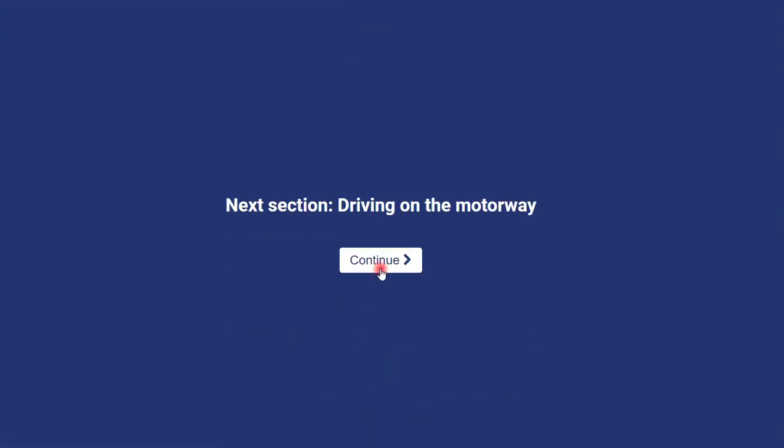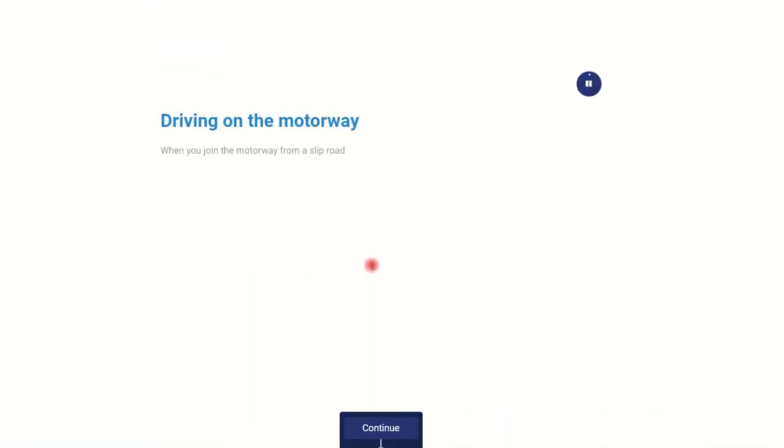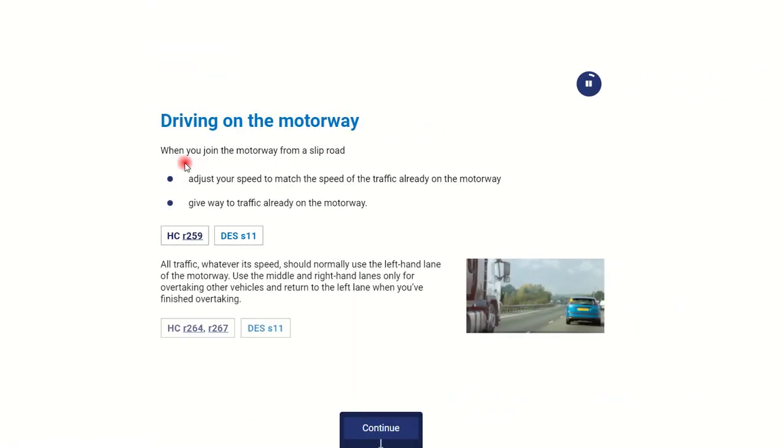Before you start your journey, make sure that your vehicle can cope with driving on the motorway. When you join the motorway from a slip road, adjust your speed to match the speed of the traffic already on the motorway. Give way to traffic already on the motorway.